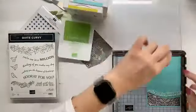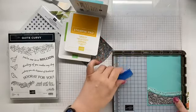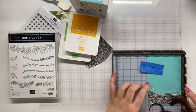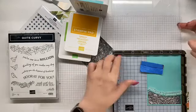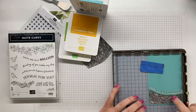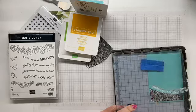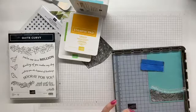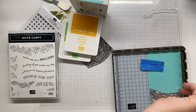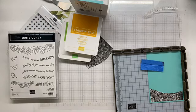Oh, hang on, that all moved. Let's try again. Put the magnet this way, and then it shouldn't move when you close it. Oh, look at that. I'm thinking I need to stamp this in black, and I really, really would like to use Memento, because I just like the black that you get with Memento.